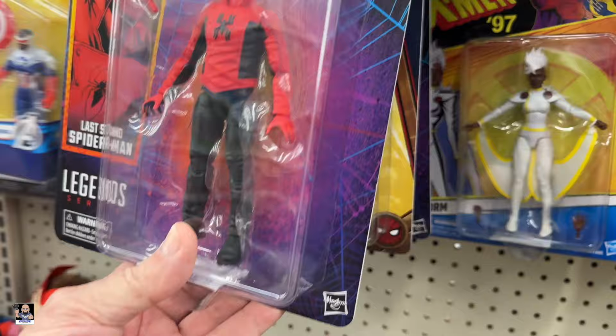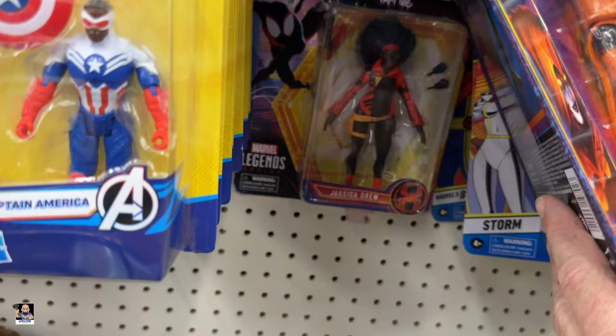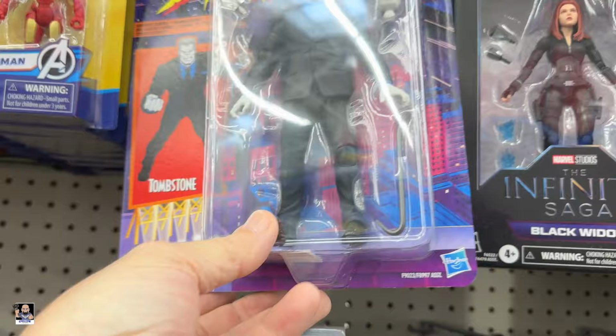Oh, hang on here a minute. We got some new stuff. What do we got? Hallow's Eve. Very cool. Spider Shot. This is cool. Tombstone. That's a cool looking figure there. And Jack-O-Lantern. That's nice to see. It's been a long time since we saw anything Marvel Legends that was new and cool, so.